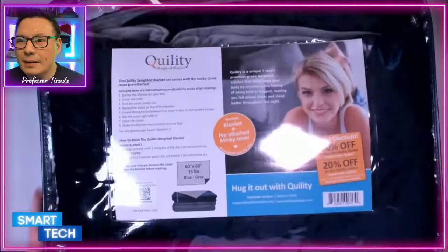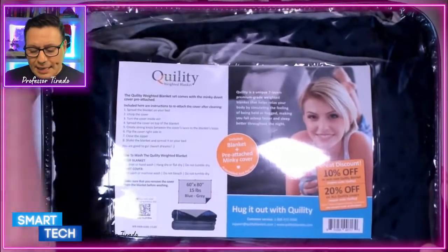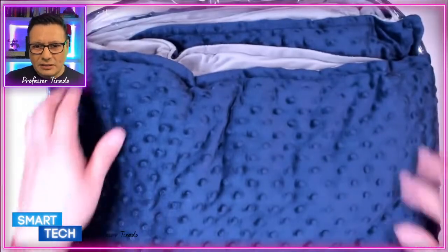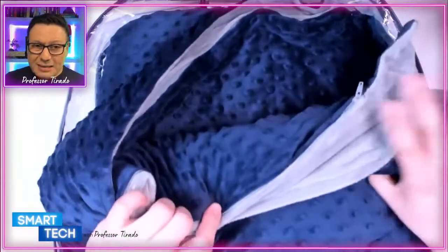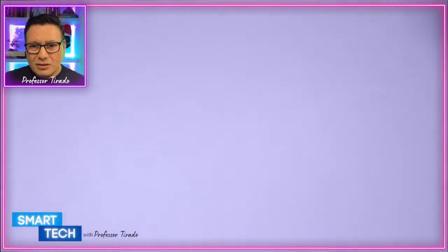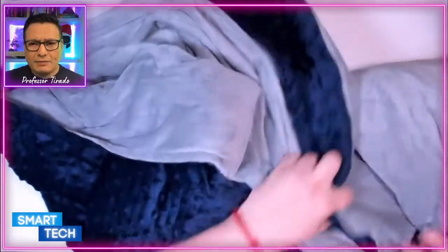So this is the Quility blanket, and what I like about it is the fact that it has a duvet cover and it also has the actual blanket itself. This is the number one bestseller in weighted blankets. If you're not familiar with weighted blankets, they're designed to be heavy. So this actually is quite heavy. And the reason why they're designed to be heavy is because it's designed to swaddle you, if that makes any sense. This has over 39,000 ratings, 4.5 stars.